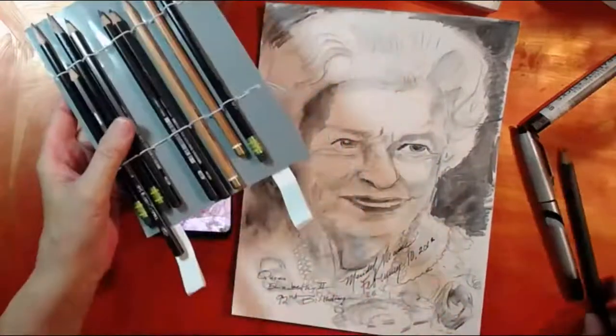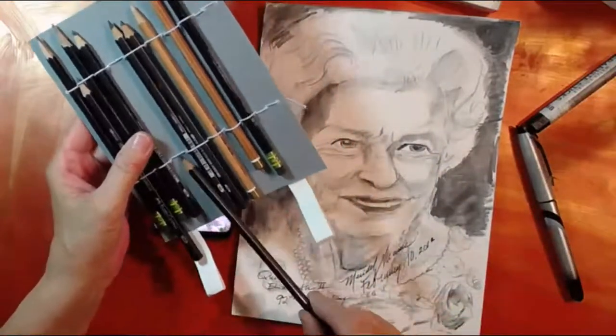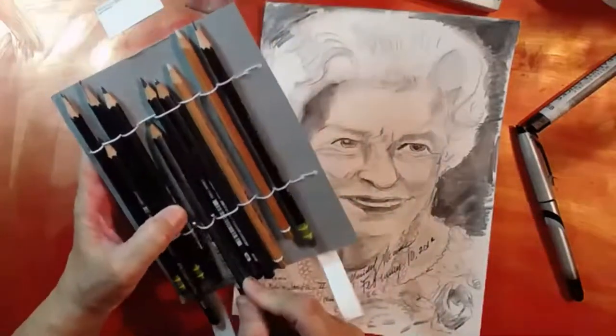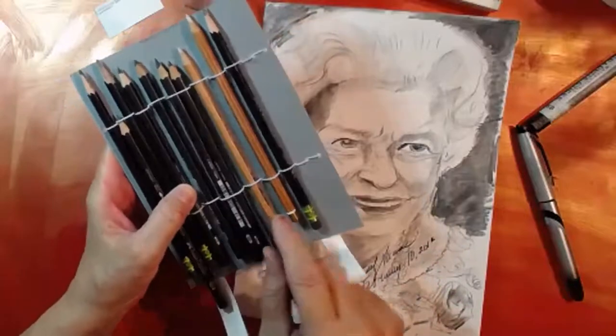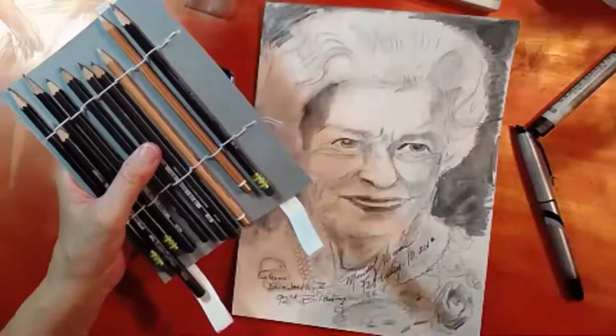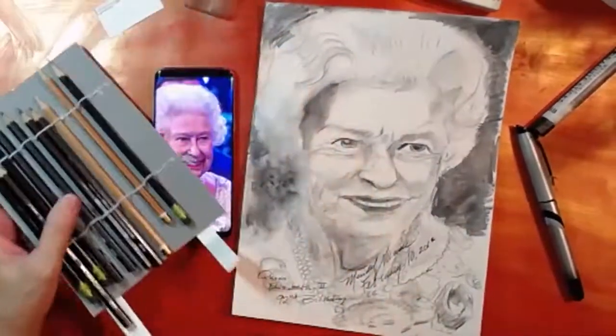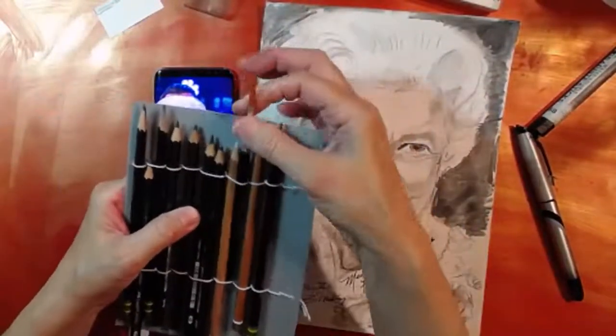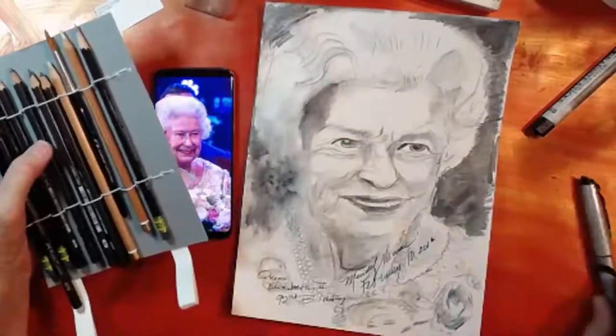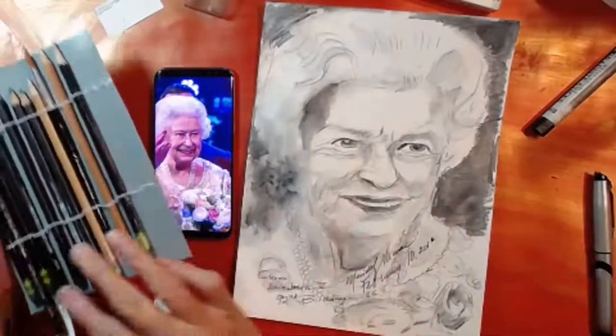My 6B, in there. 4B. 6B. 8B. And let's wash out my brush a little. My little brush, I'm going to put him right in here. I feel like I had something else that can go in there. I guess not.